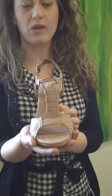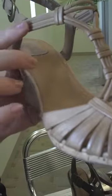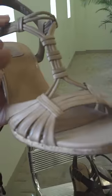Our first shoe is by Clarks. It's a Cork wedge with beautiful leather detail, very thin straps to come together for a more comfortable thick strap that looks so delicate, so feminine, so pretty on the foot. This is a really beautiful wedge, and it's made by Clarks, so you know it's made well, and it's also made with comfort in mind.